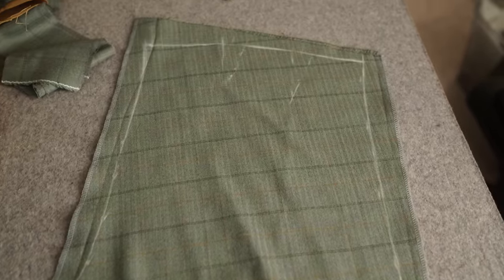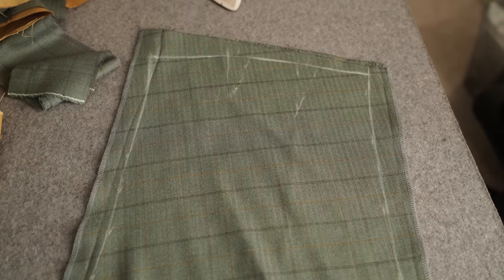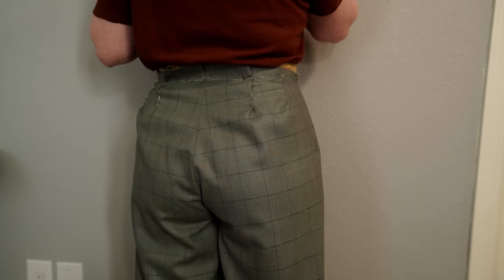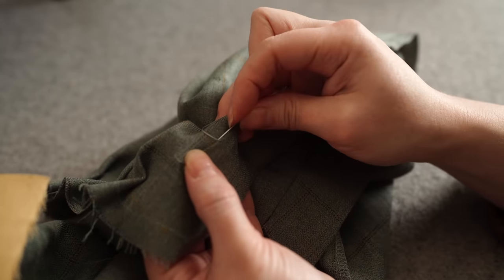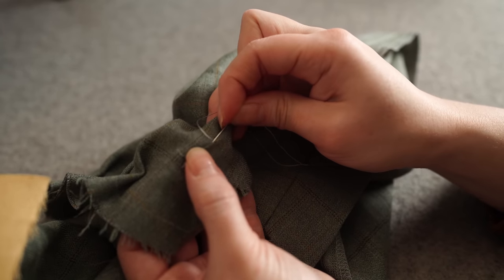You can see here the chalk line of where the new line sits and the edges where the old line was. So quite a bit of difference made, but not a huge difference in terms of where the actual pattern would have been drawn. So this is what they look like after I've stitched them back together. The darts are still pinned in to make sure that they're good. And this is the point where I can go ahead and start hand stitching back those plackets because I know that the edges are in the correct place.